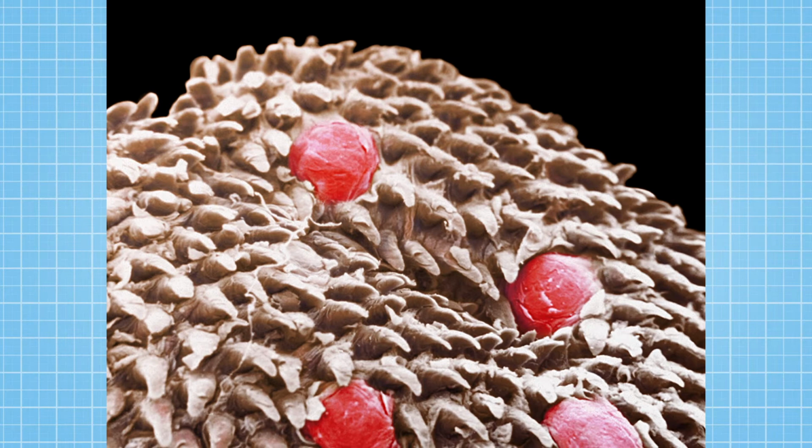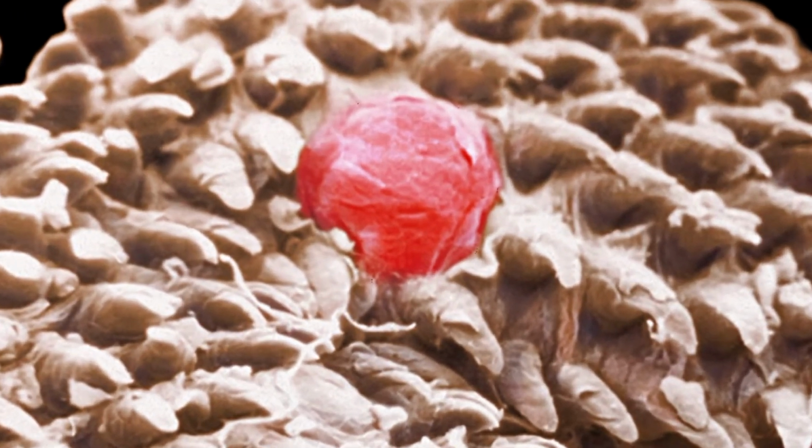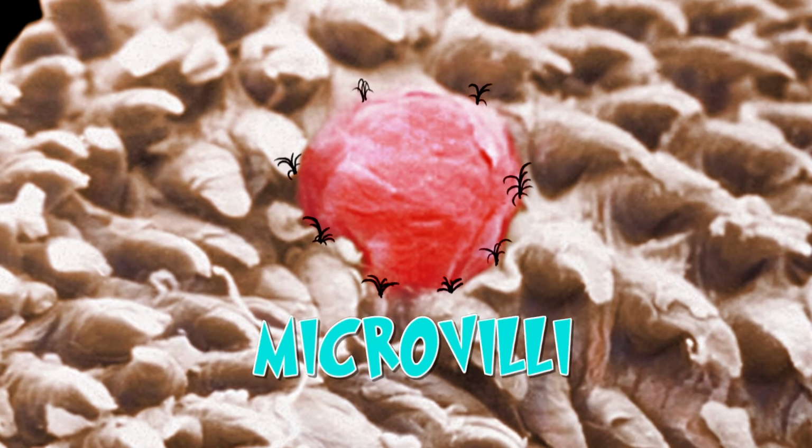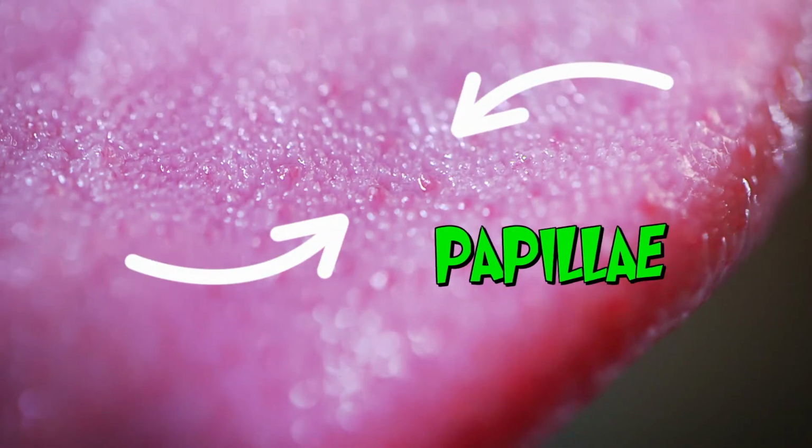This is a super close-up of your tongue. This red blob is called papilla. Your taste buds sit on the side of it, and they contain tiny hair-like projections called microvilli to help you taste. And if you look at your tongue, the bumps you can see are the papillae. And the more papillae you have on your tongue, the more taste buds you have, and the more sensitive to taste you are. And you have more of them than we do.